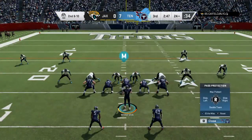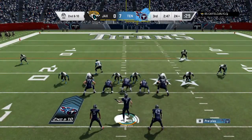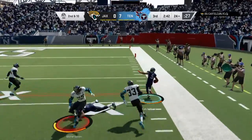On the ready. 54, right there. 54, Mike. Hey, let's get this. Check three. Slam. Big grip.